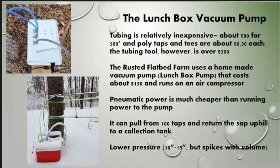This vacuum pump is pneumatic, meaning that you would need to at least run a line from a compressor that's plugged in somewhere. But you're not running electricity, you're just running just the tubing from your air compressor. And it doesn't need to be a big one. I've got a little blue one, and your pressure limit is 80 PSI. So you need a regulator to make sure you're not going higher than 80 PSI on your tool pressure.